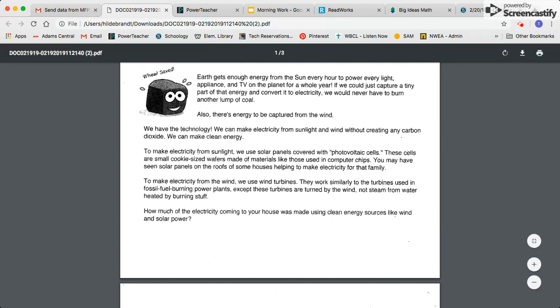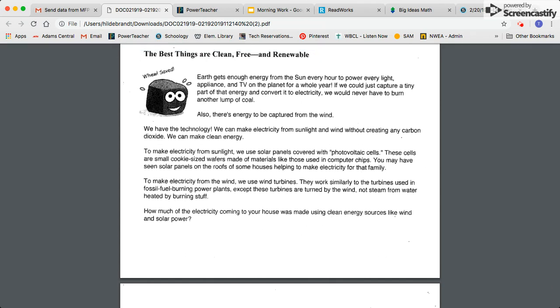Let's mark this first sentence here. Earth gets enough energy from the sun every hour to power every light, appliance, and TV on the planet for a whole year. If we could just capture a tiny part of that energy and convert it to electricity, we would never have to burn another lump of coal. Mark this sentence. Also, there's energy to be captured from the wind. We have the technology. We can make electricity from sunlight without creating any carbon dioxide. We can make clean energy.